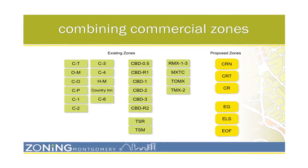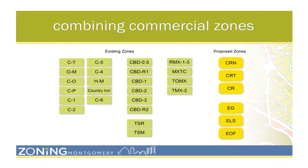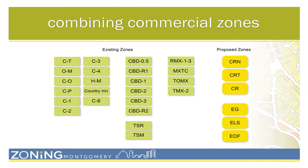We will have fewer zones. We've consolidated zones. We had zones in the current code that are never used. They never got mapped in the county. Those will be removed. And we've really consolidated uses. So we now, in the new draft, one of the best features is that we have one use table, one place for people to go to say what's allowed where within the county.